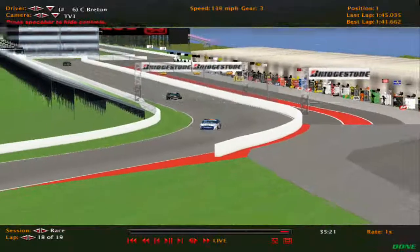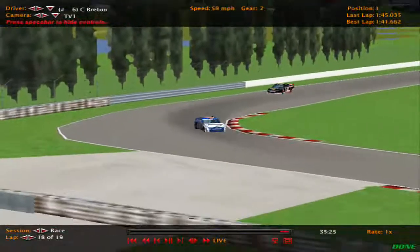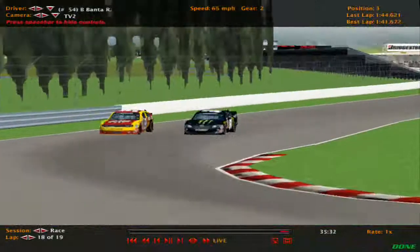And I apologize, guys, that I did do this. If you're in my position, this race is really boring. So I had to do this. Plus, it keeps it a little bit shorter for you guys. Nothing, like I said, has happened.